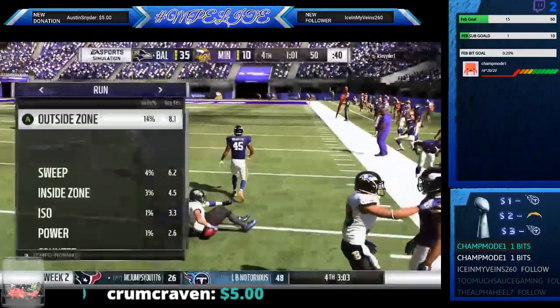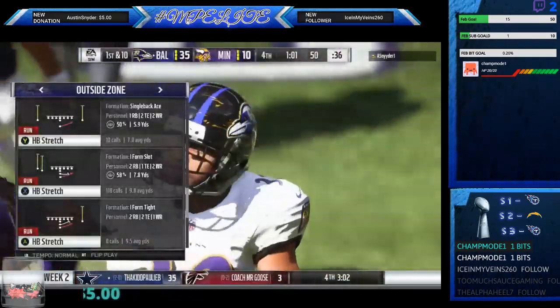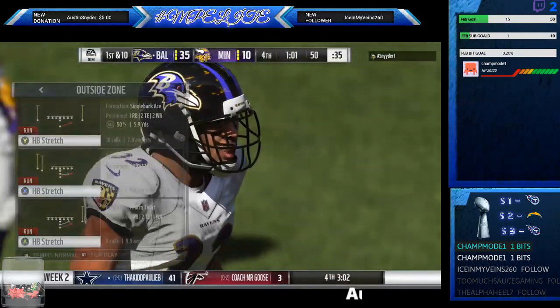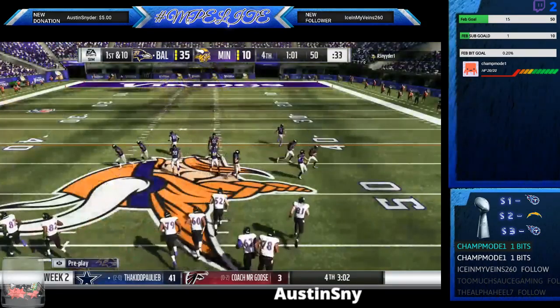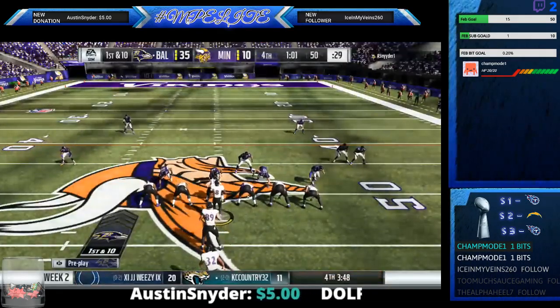A great return there, bobbing and weaving his way for 31 yards. And the offense will take over with a new set of downs. The 4th down run successful. Now they look to pay it off on 1st down.